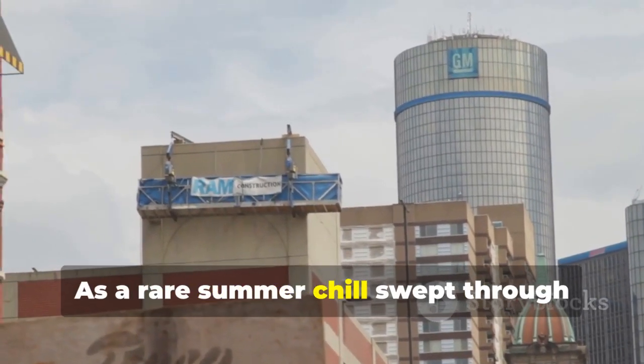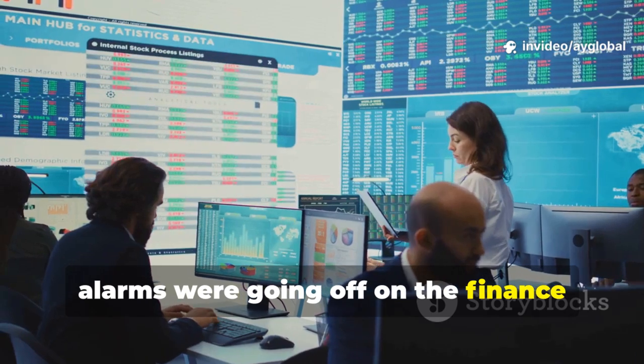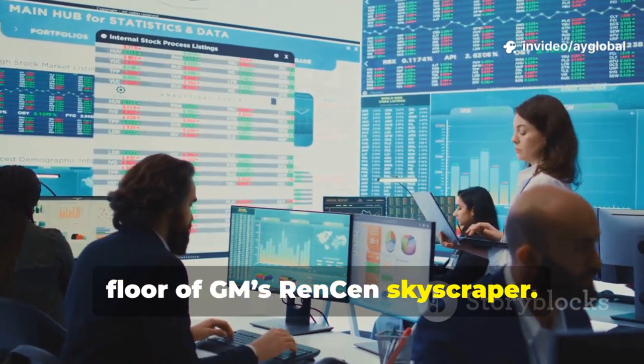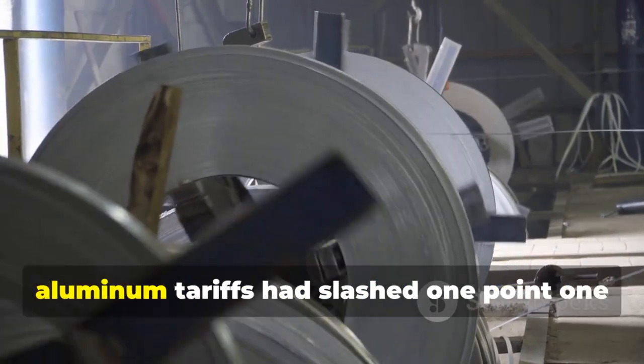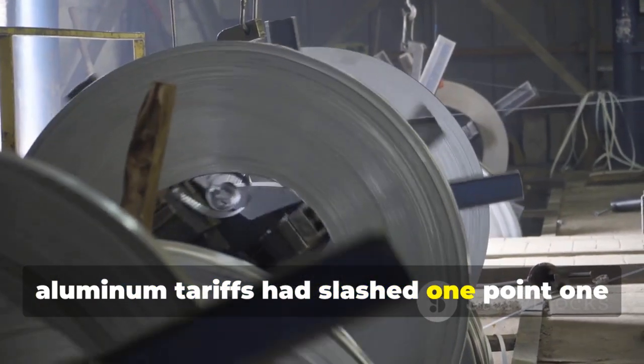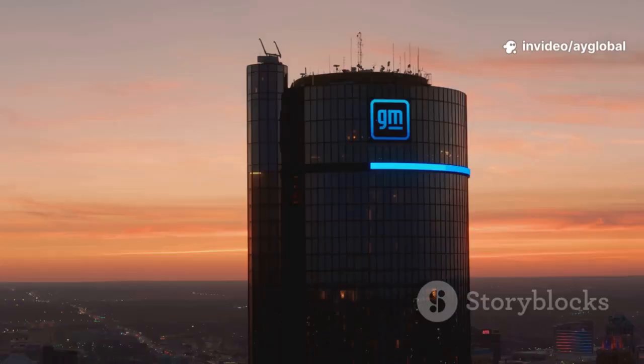As a rare summer chill swept through Detroit in late July, alarms were going off on the finance floor of GM's Renaissance Center skyscraper. On that day, word broke that Trump's new steel and aluminum tariffs had slashed $1.1 billion off GM's fourth-quarter operating profit.